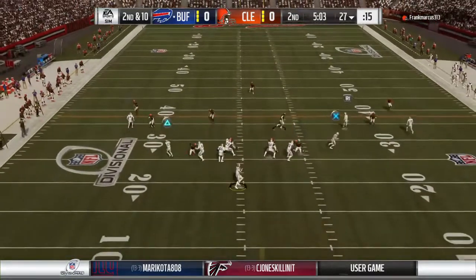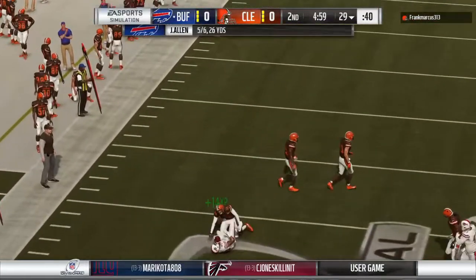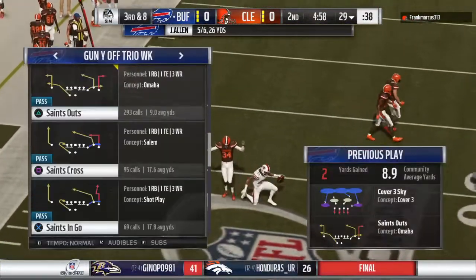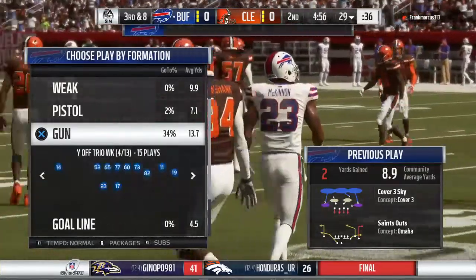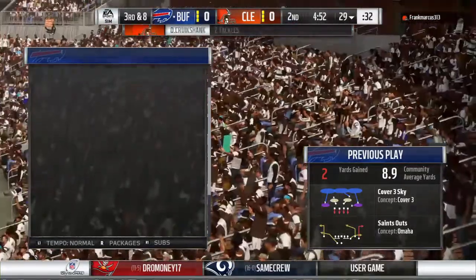Now Allen throwing on 2nd down. A dump down to McKinnon, and he'll get to the 29-yard line, brought down there. They'll get a couple yards on that one, and they're going to face a third down.